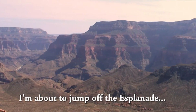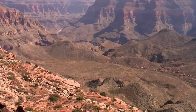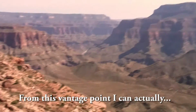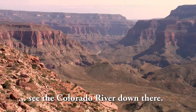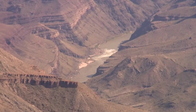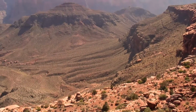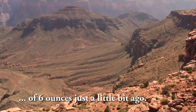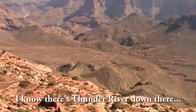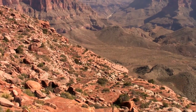About to jump off the Esplanade down into Surprise Valley. From this vantage point, I can actually see the Colorado down there. Long ways down there, and now I'm basically out of water. I opened up my emergency reserve of 6 ounces just a little bit ago. But I know there's Thunder River down there, which will have a lot of water, so not too much farther.